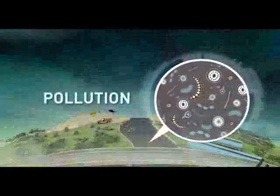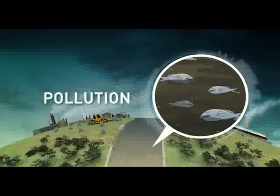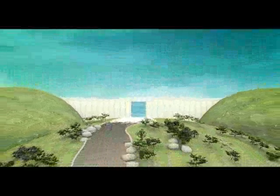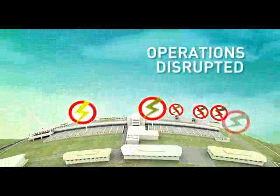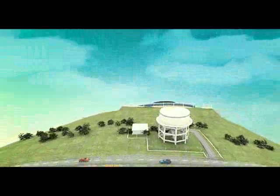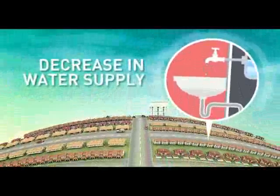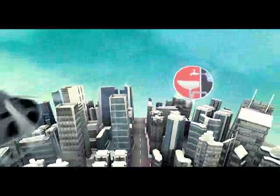Do you realize that pollution reduces the quality of our raw water resources? Polluted water contains microorganisms that can cause illnesses. Thus, polluted raw water requires intensive treatment, leading to additional treatment costs. Our awareness on the protection of water resources can help contain the rising water treatment costs.